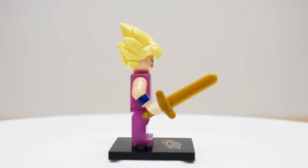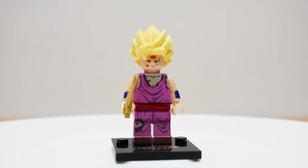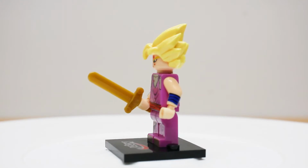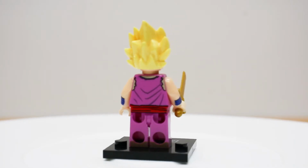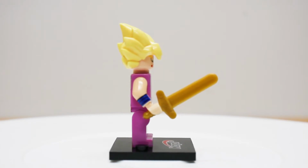So that's a nice touch that they included that, and it's not just a standard face print on there. And they got a little bit of the blood on the other parts of the print as well. But for him, we do get the print on the front and back of the torso, and then the print on the front of the legs, and a little bit of an additional print for the back of the feet as well. And he does have the armbands on the arm pieces as well.